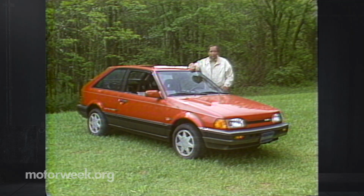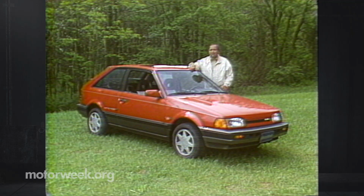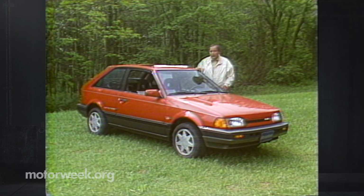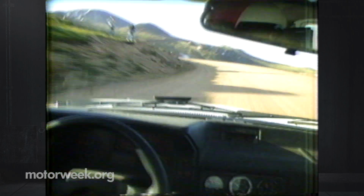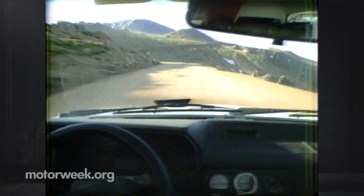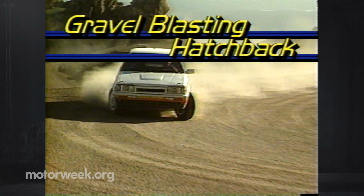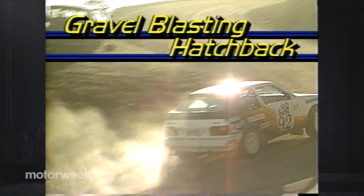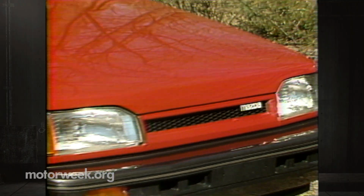Naturally, a car that can win European rallies deserves more than a quick squirt around the test track. So we took the GTX up north for a romp in its own element. That element usually ranges from the gravel stages of European rallies to blasting up Pikes Peak during the world's most famous hill climb. Hardly what you'd expect from a car with the econobox reputation of the Mazda 323, but the GTX version is unique. Mazda describes it as a street-legal rally car.